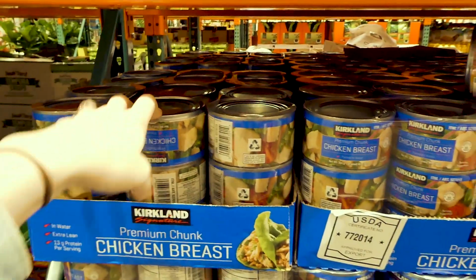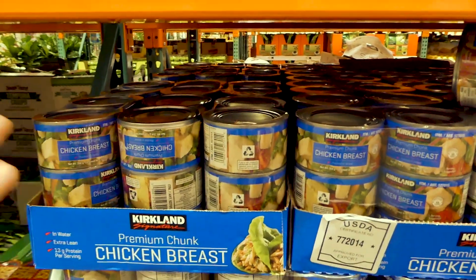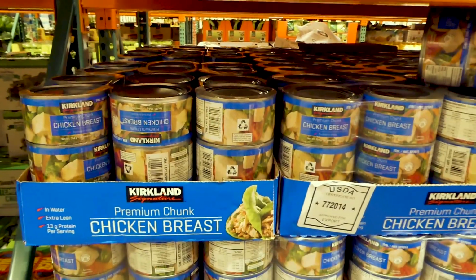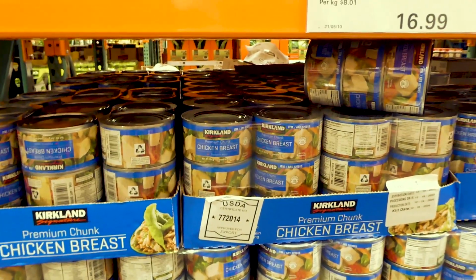I'm always kind of leery about canned tuna, canned chicken and beef and things like that. I don't know, I'm just worried that there might be something wrong with it. But we do eat the canned salmon and tuna, so I don't know if that's any different.